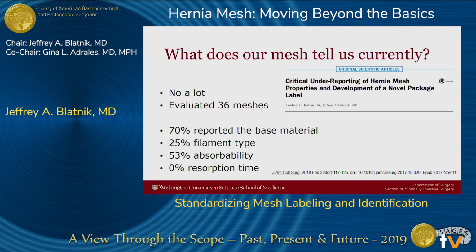We looked at 36 different meshes that were available at our institution. When you look at the actual label itself, so you take the product out, you pull it from your Omnicell, your nurse brings it in, what do you see? Well, just under three quarters of the mesh actually talk about what the base material is, whether it's polypropylene, polyester, PTFE, or whether it's biologic, and where that biologic source came from. Even fewer talk about some of those other characteristics that we learned about in the first talk, that we think are important in deciding what kind of mesh you're going to implant.